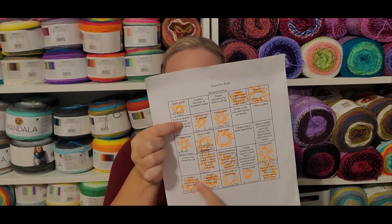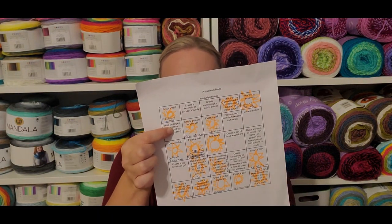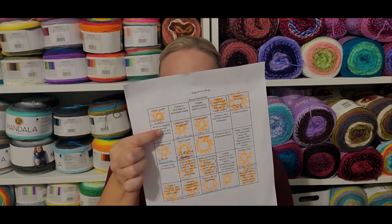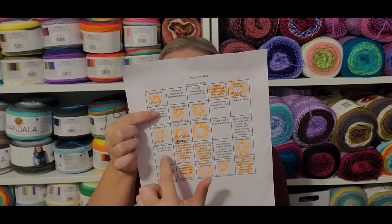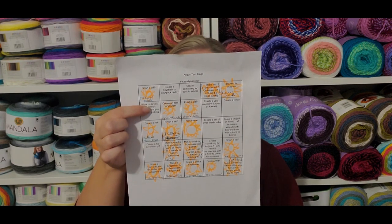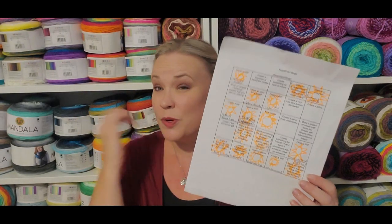But I only got the one bingo. I came close once again. I'm missing this one here. I'm missing this one here. I'll be missing this one here. So I came close to more, but didn't quite make it. Like I said, I also only use these to inspire me for what my next project should be if I don't know what to do. I don't use these as a hard and fast, I must make kind of thing.